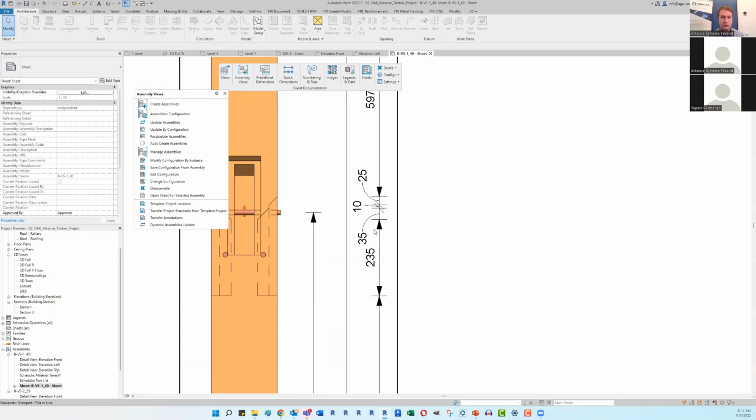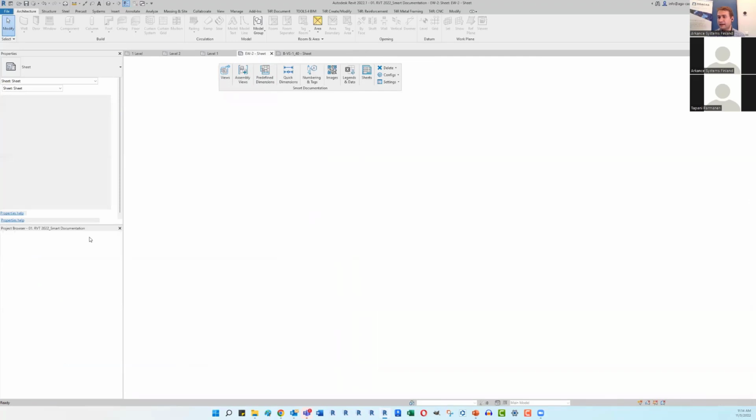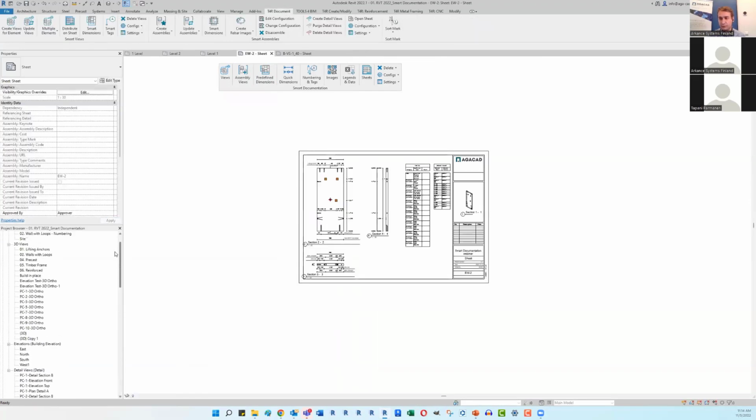So that was assembly views, but sometimes in Revit, you might want to create views without having to create an assembly. And for that, I will go back in here, but in a different view.